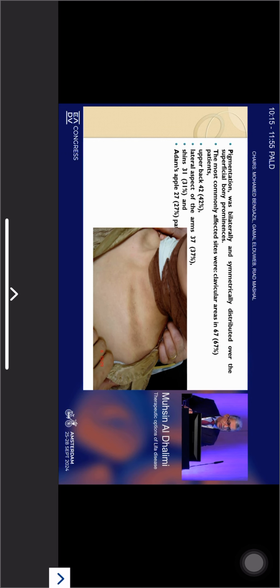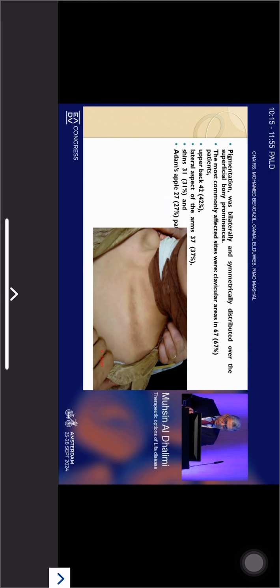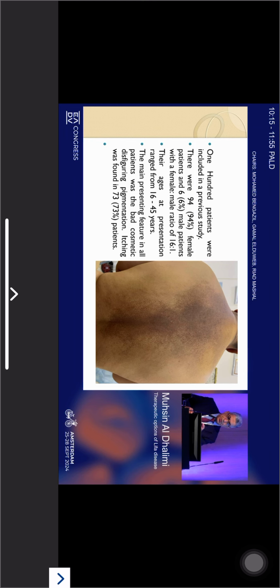Pigmentation was bilateral and symmetrical, and the most common sites in our patients were the clavicular areas, upper back, lateral aspects of the arm, shin, and the Adam's apple area. The morphology of the pigmentation also varied. The most common pattern was the rippled pigmentation, which is the most characteristic type of pigmentation of this disease. Sometimes we get diffuse pigmentation, and in other patients we may get just small spots of pigmentation.